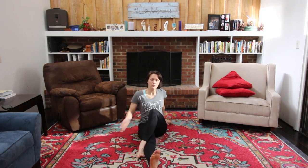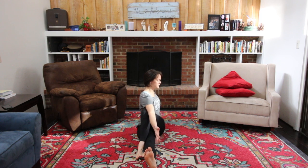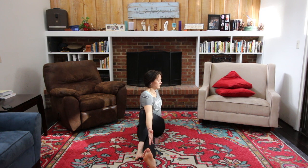And we're going to switch. Cross the other leg over. Now we're trying to get the left chest to open. Try to glide that left shoulder blade back and down.